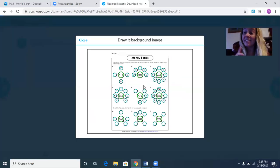Then from there, this is kind of like one of those fun math games that you might want to try with a friend, you might want to try on your own, and it's money bonds. You guys are so used to doing number bonds, but now you're going to do money bonds, and you'll see that each one of the values is in the middle. 41 cents, 80 cents, 26, 36, 47, 98, 66, 18, and 52.